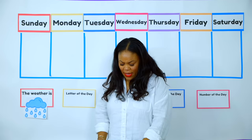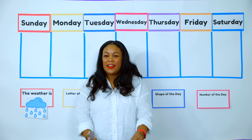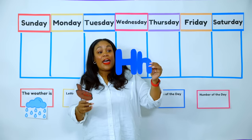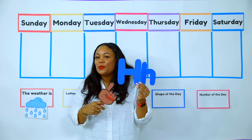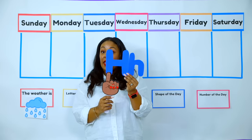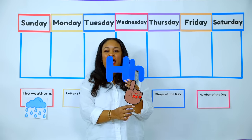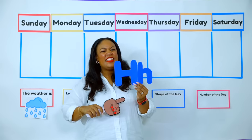I think I have letter H right here in my circle time card. Oh, here it is. Look at this. Letter H. Can you say H? Again, say H. This is uppercase H, and this is lowercase H. One more time, say H. You did it.